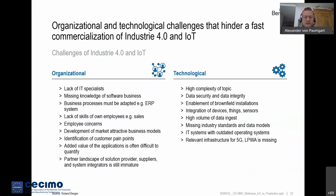Then also, it's sometimes quite difficult to sell IoT solutions because usually the sales organization which sells products is used to selling a product catalog, but they are not trained to sell entire solutions or tailored solutions. Of course, this causes employee concerns. It's also difficult to develop the right business model, so that there are different businesses in the market. We will capture that in a few minutes.